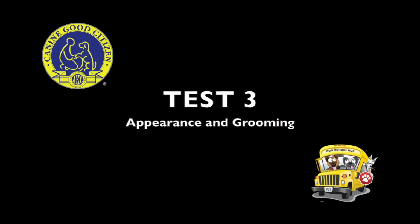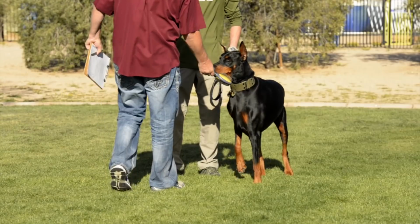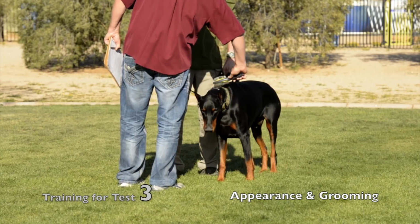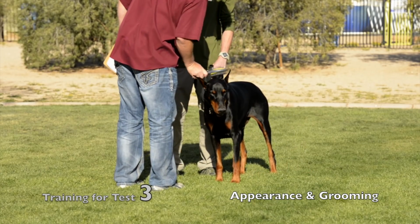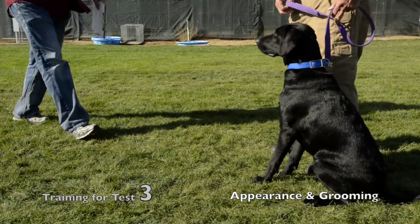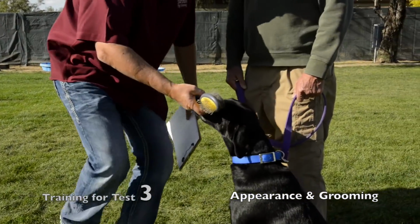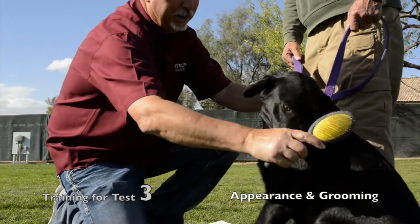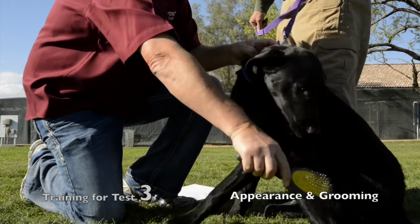Test 3 of the CGC is about appearance and grooming. This test demonstrates that the dog will welcome being groomed and examined and will permit somebody such as a veterinarian, groomer, or a friend of the owner to do so. It also demonstrates the owner's care and concern and sense of responsibility. In this case, I'm showing Jasper the brush before actually using it on him. This gives him a chance to kind of settle down and understand this is not something that's going to bother him.